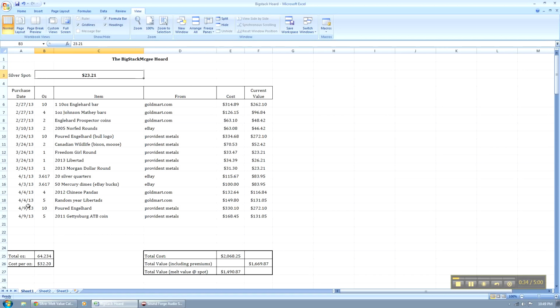I have a column that shows purchase dates, as well as the number of ounces purchased. In this case, it's all silver. If I did have gold, I'd have another column here so that I would keep track of that separately. I have the description of the items that I purchased, as well as where they're from. In the last couple of months, I've purchased mostly from either Goldmart or Provident, and a few times from eBay. Then I have a column for the cost. I made sure that, let's say this time here where I purchased 5 things from Provident, I took whatever the shipping charge was and added it equally to the items that I purchased.